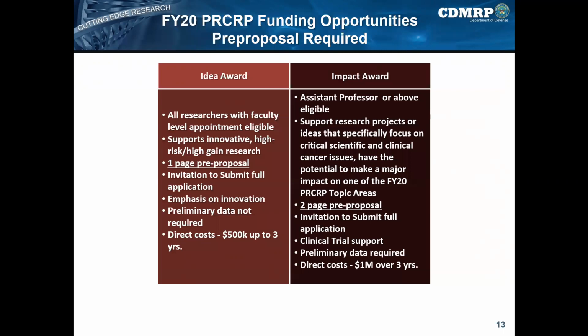So let's look at the Impact Award. The Impact Award is the next step along the way of maturation as far as research is concerned. Here we're looking at assistant professors or above. We're supporting research projects and ideas that are specifically focused on critical scientific and clinical cancer issues with a potential to make a major impact on one of the FY20 PRCRP topic areas. We're really looking for mature science here, so we're going to require preliminary data. Okay, preliminary data is required.